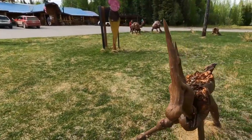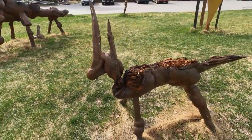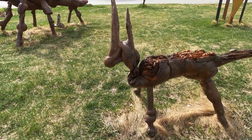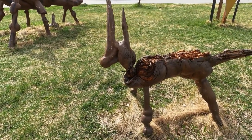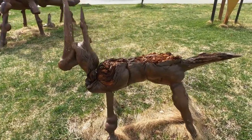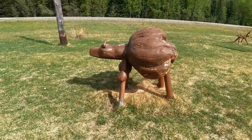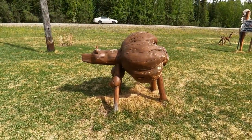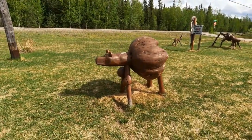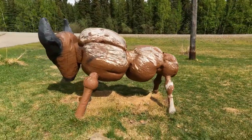They have some other neat stuff, and unfortunately, like wood stuff, it hasn't been preserved, so they're rotting. That could be a deer. I'm not sure what it is. I'm not gonna even call it. It's neat. I'm sure before it started decaying, it was good. So here they look like a bear. Resembles a bear, I think that's what their intentions were. Bear, we've got our bison over here.